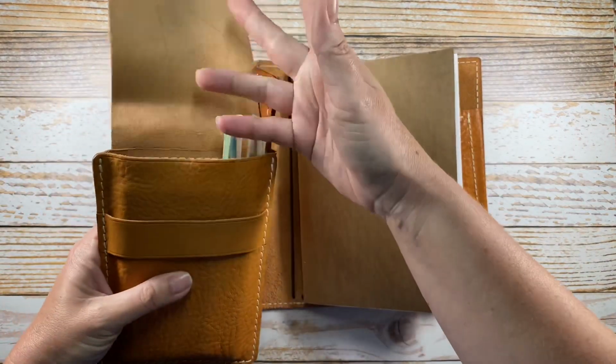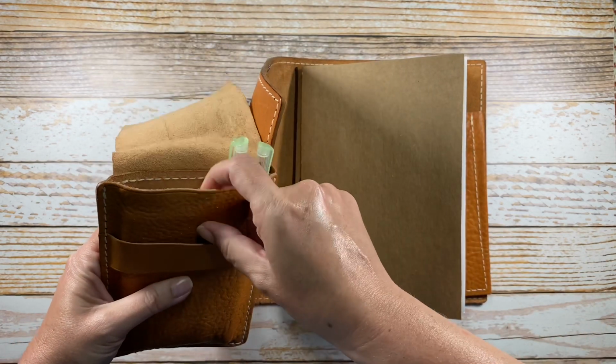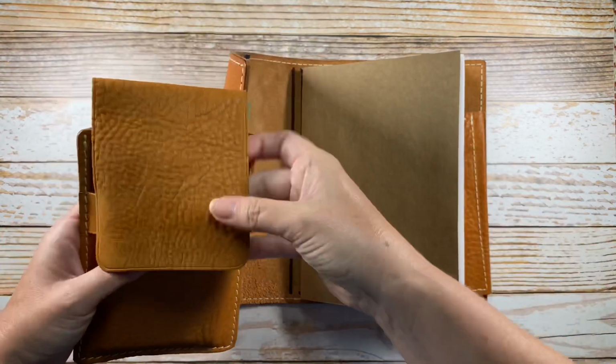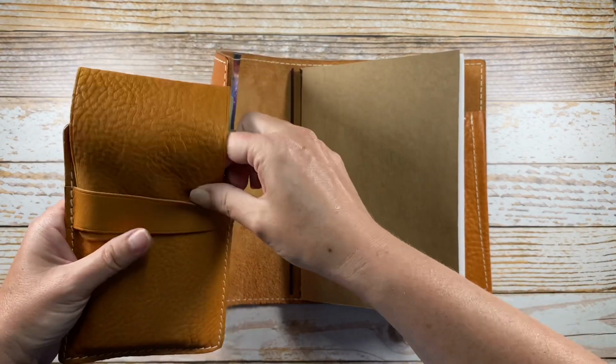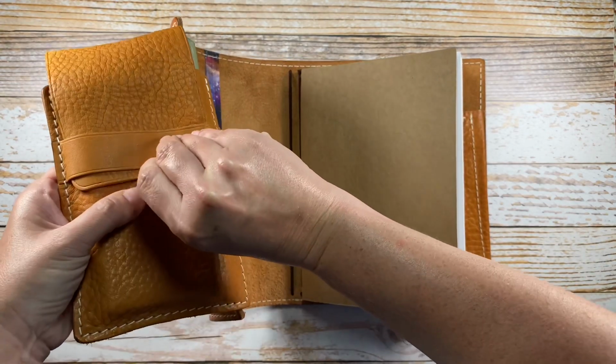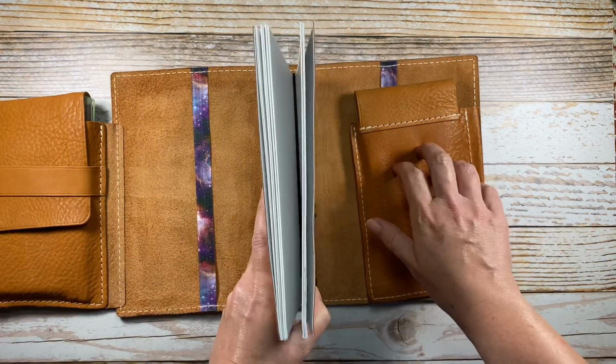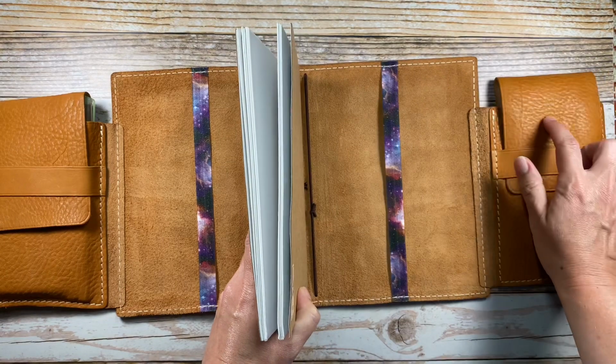So in this front pouch, I have a travel watercolor palette and a couple water brushes. And then in the back pouch, I have some Pigma Micron fine liners as well as some sketch pencils.